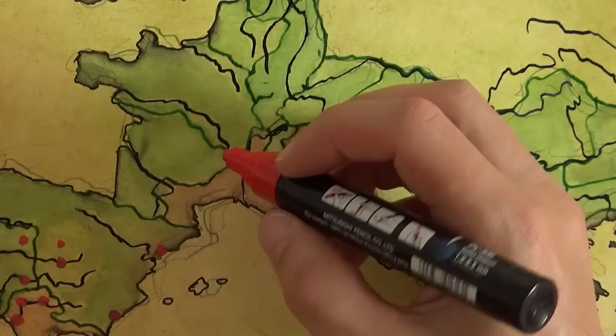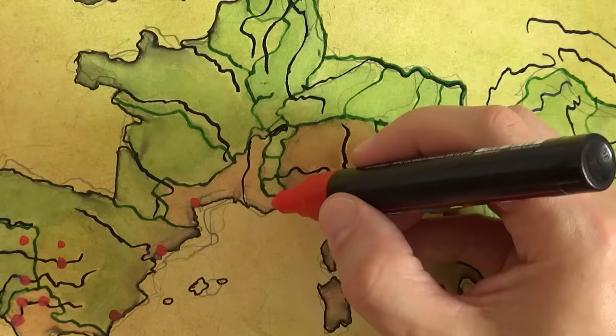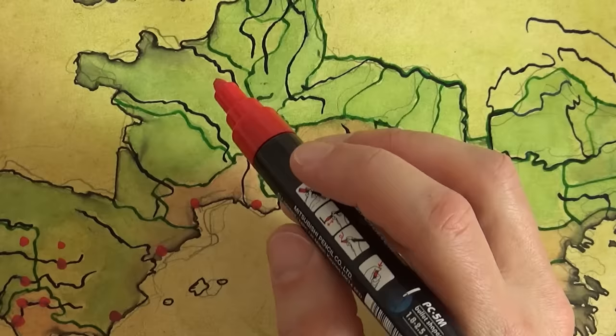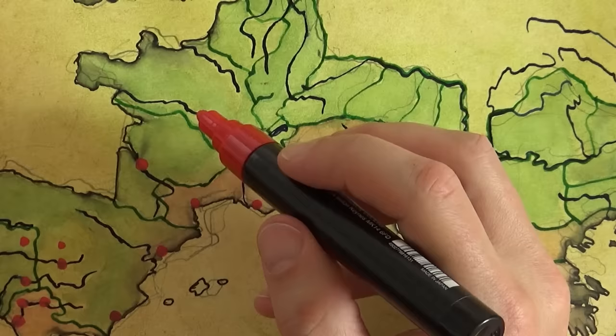In Narbonensis, we have Narbo, today's Narbonne, French city, and Massilia, today's Marseille. Along Garonne River we had Portugala, Roman city, today's Bordeaux.